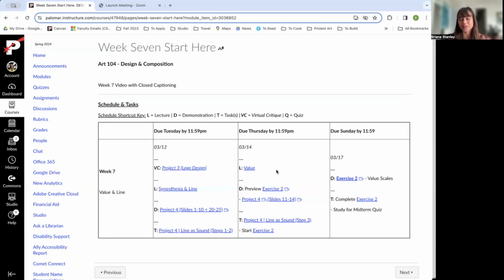We have 2 lectures this week, so double whammy for that. And then you're going to be previewing the exercise. That's going to be your value scales. Value scales, even though it's an exercise and it's going to be on a smaller scale size, don't let that deceive you. Set aside a good chunk of time for this. I mean, like a couple hours for this.